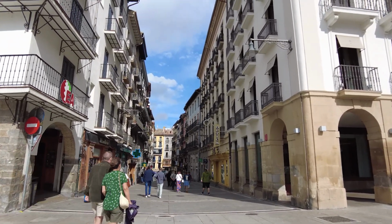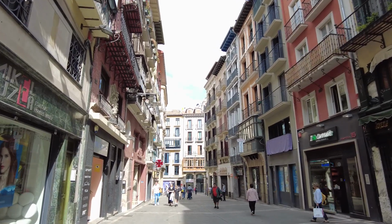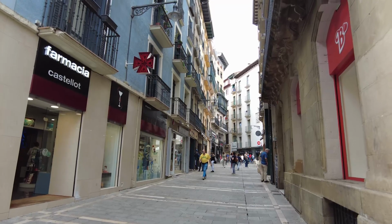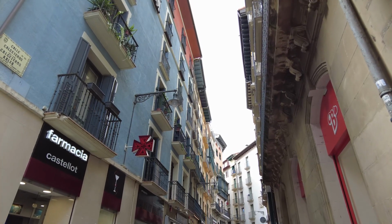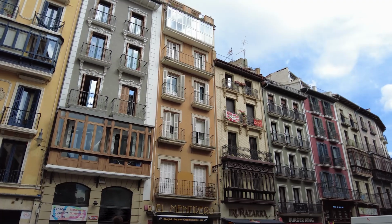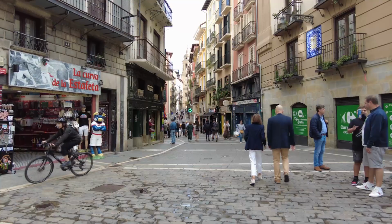This is a great city to explore on foot. We know we're only doing the whistle-stop version, but we may be back at a later date. As you stroll these ancient streets, you may come across a Pellegrino or pilgrim. Pamplona is the first major city on the Camino de Santiago, or the Way of St. James.